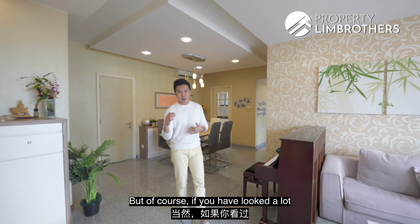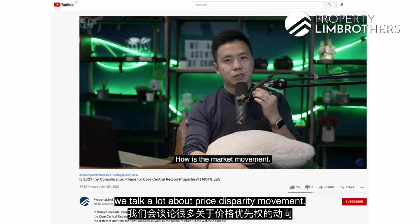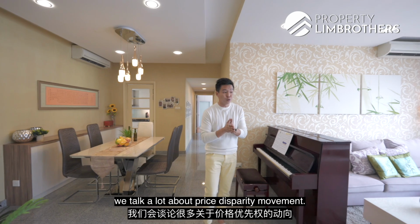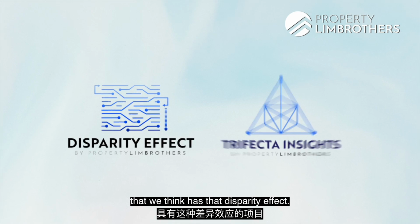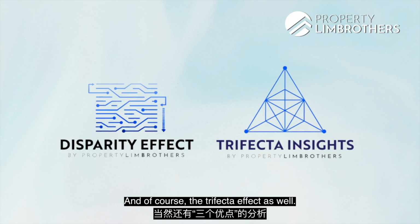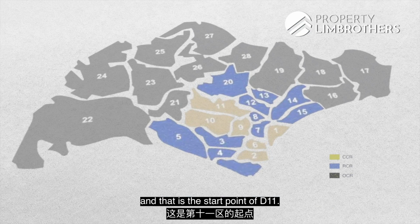But of course, if you have looked a lot into our investor series and podcasts like Nuggets on the Go, we talk a lot about price disparity movement, and this is one such project that we think has that disparity effect, and of course the trifecta effect as well. You are looking at the CCR zoning right across the street, and that's the start point of D11.